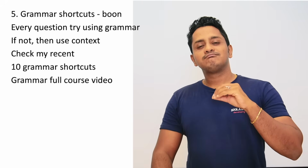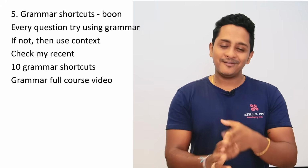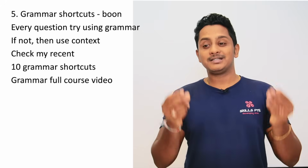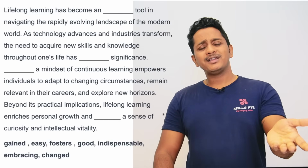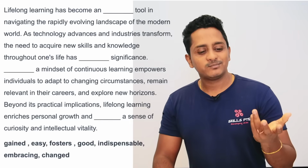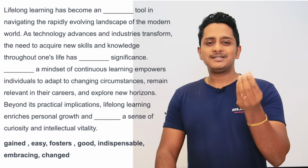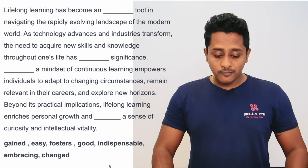These two will help you understand a different world of solving fill in the blanks quickly using grammar shortcuts like this. So I'll just show you one. You try solving it in your own way. Take 2 or 3 minutes, and once done, resume the video to understand how I do it. Okay, I hope you have paused the video.